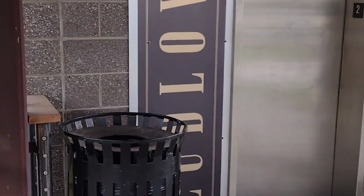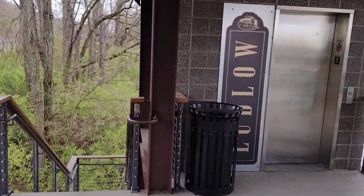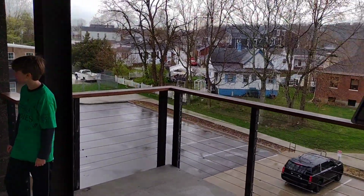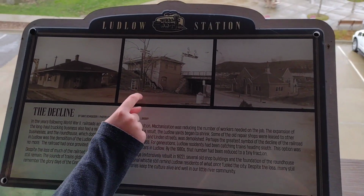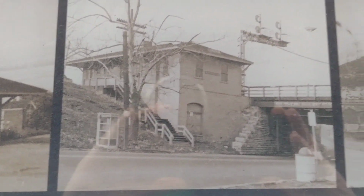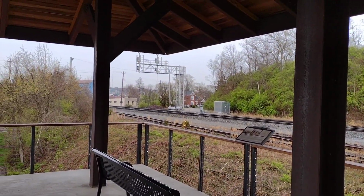It is handicap accessible. It's pretty nice. There's an elevator that goes up to the viewing platform as well as the stairs. And a couple of other informative plaques. So that right there. This train station. Yep. That used to be right over there where that signal is. If you can imagine that. Right there.